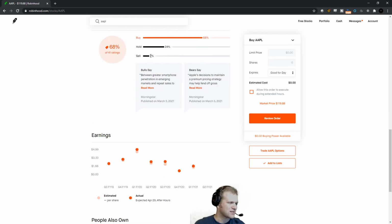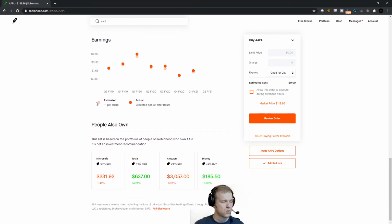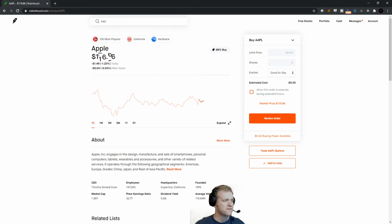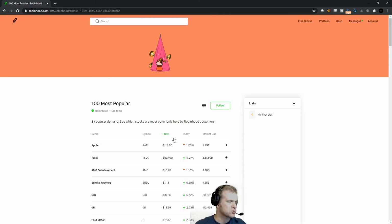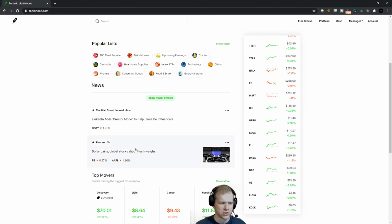And then, you get some analyst ratings. So, they try to give you at least a little bit of information to make you feel like you're at least trying to trade informed. People also own, so they're trying to help you with some of the most basic information. You can also go to the 100 most popular, see what some of the most commonly held stocks by Robinhood traders are. It's kind of cool to see some of that stuff. You can get in here and change a portfolio, have a watch list, do things like that.